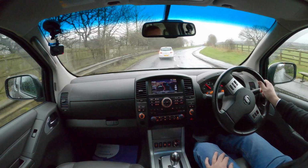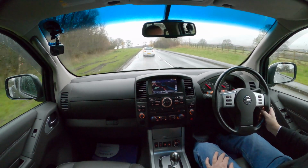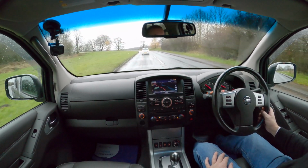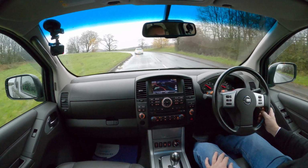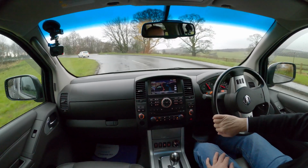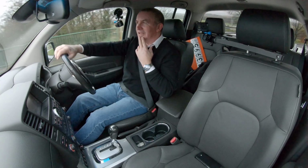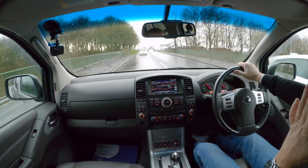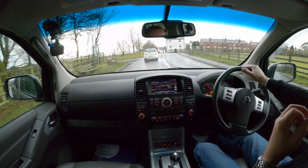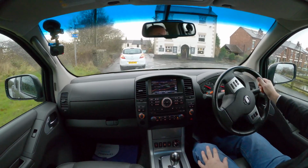Well, we're doing 20 miles an hour. Gosh, I could pretty much walk faster than this. I don't know whether they're pulling over to let me go past, or whether they're indicating to go around this bend. I just don't know, I've just no idea. Gosh, that's unbelievable. Oh my word, what a shocking driver.